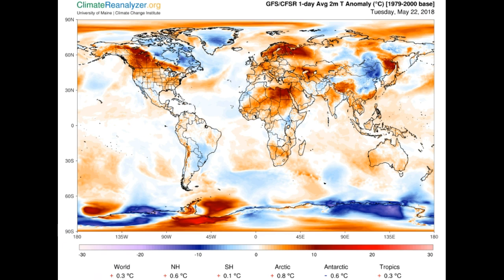For the world, running about 3/10 of a degree Celsius above normal. Northern hemisphere at 6/10 above normal. Southern hemisphere is down to just 1/10 above normal. The Arctic 8/10, and they're indicating that they're going to see a massive warm-up. Could be problems. Antarctica about 6/10 of a degree below normal now, and the tropics about 0.3 of a degree above normal.